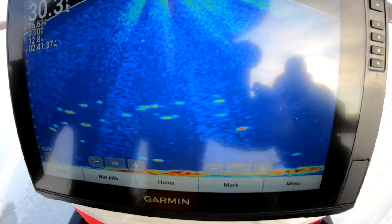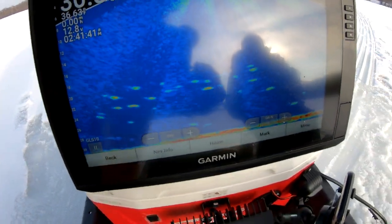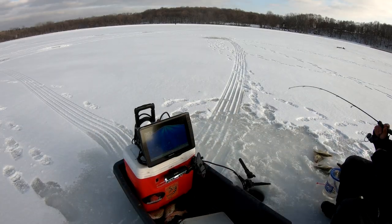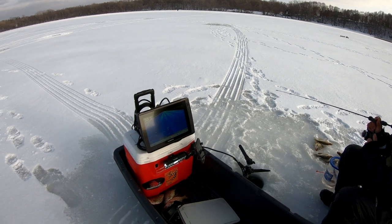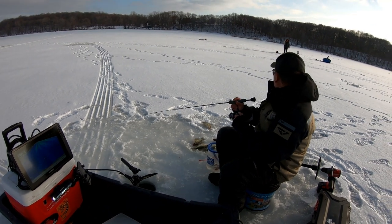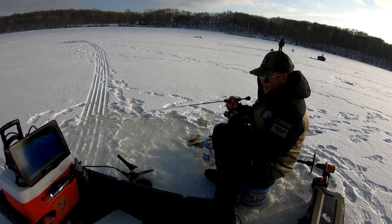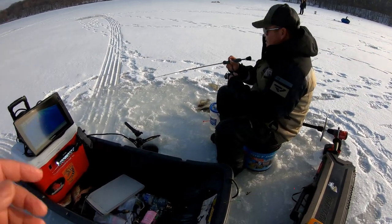All those crappies in there right now. Yeah, all those are crappies. 30 feet of water. Wow. Oh, came right out of its mouth. Take this one. Oh, wow. That's big. Yeah, but it has some bright spots. I'm not editing. Oh, yeah, let me measure it first.